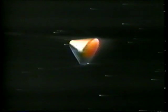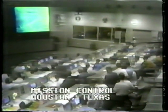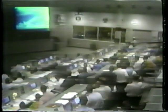Less than 10 seconds now, we will attempt to contact Apollo 13 through one of the ARIA aircraft. Apollo Control, Houston. Should be out of blackout at this time. We're standing by for any reports of ARIA acquisition.